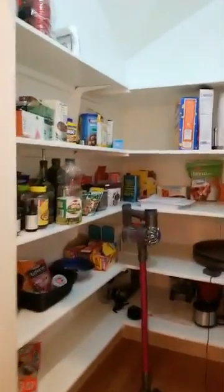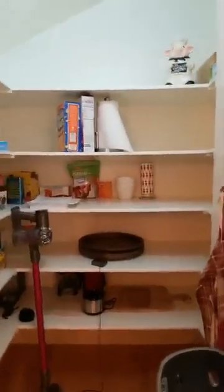I mean, literally, you could store a ton. You could store for COVID-19 in here. Yeah, you could fill up the toilet paper that's missing. Hey, there's some paper towels. Can we steal them? No, we cannot steal their paper towels.